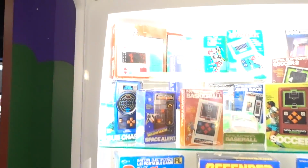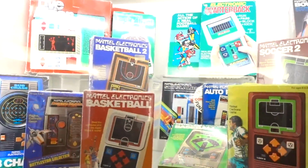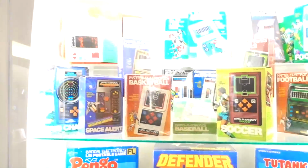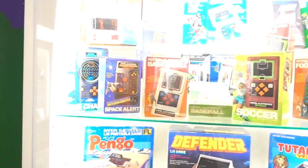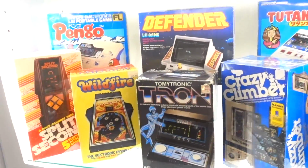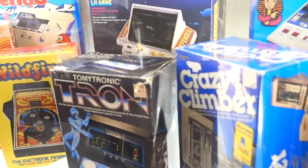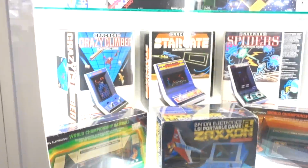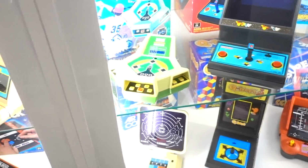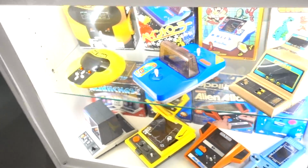And when we're talking portable, we're talking about... trying to get these lights in here, they are so difficult to work with. Oh yeah, we got some treats in here. All the old school handhelds dating back to the 70s. Super duper old school.